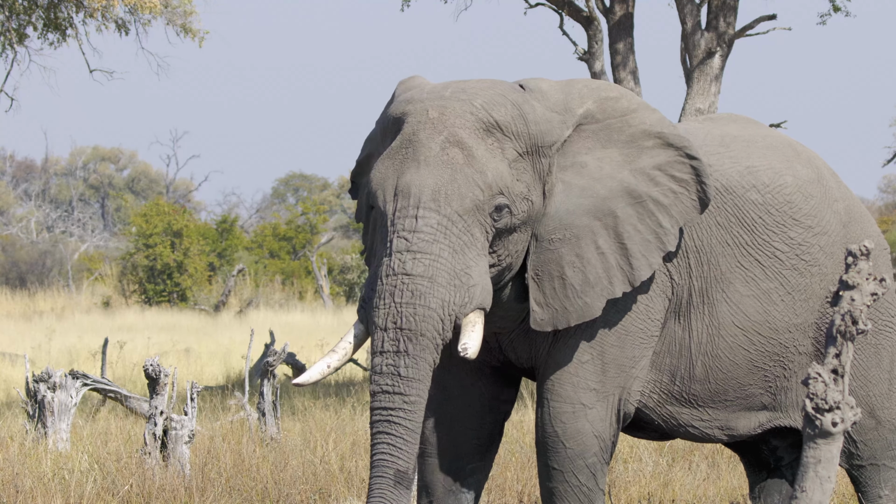Waterbuck. It is the southern variant of this species with a white ring at the back. Further north in Zambia, one finds the Defassa waterbuck with a white solid triangle on the back. This is a young bull together with some cows. The waterbuck cow does not carry horns.